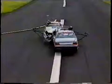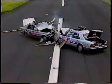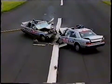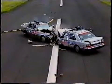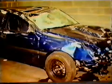The crashes staged during the test prove that airbags work, and in real life, Doug's the living proof. I was fine. I had a sore shoulder, and I had one or two lacerations on the top of my head, one or two on my left hand, and that literally was it.